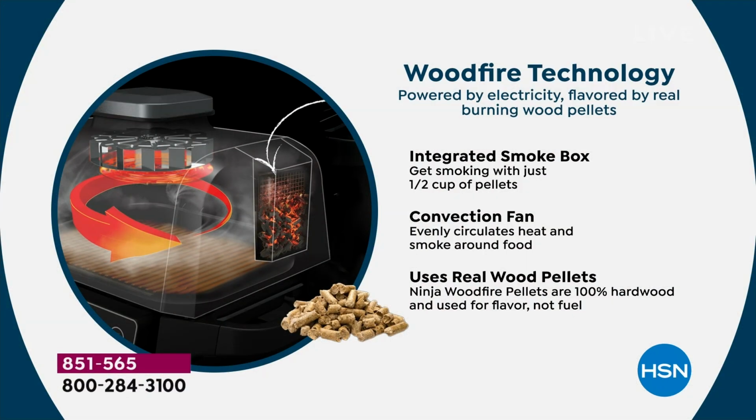So here's what's going on inside that you normally can't see. That's that Woodfire Technology. You have an integrated smoke box. All you need is a half a cup of pellets to get that kiss of smoke flavor. It is a convection fan at the top that's surrounding your food with the smoke. It's surrounding your food with that hot air, so it's gonna cook evenly. And all it takes is a half a cup of real wood pellets. So there's nothing in here that's artificial. You're getting that real wood smoked flavor.